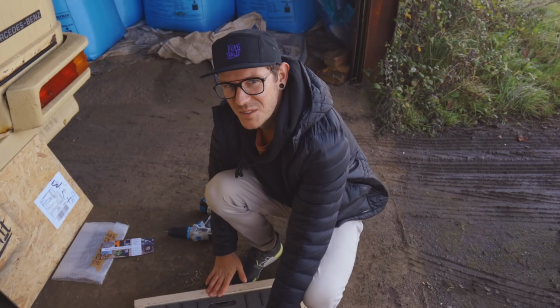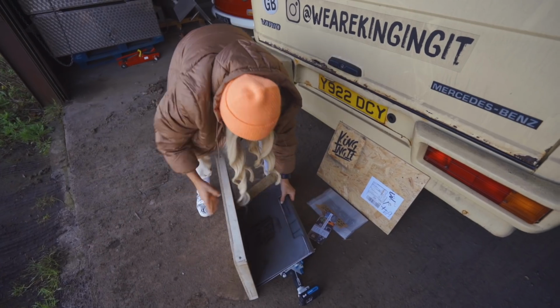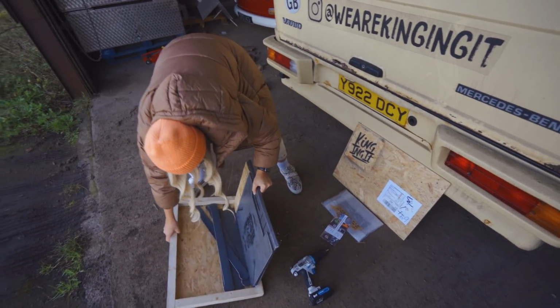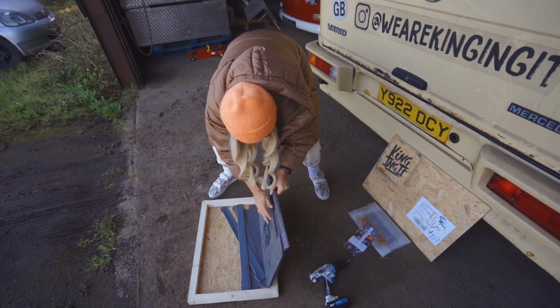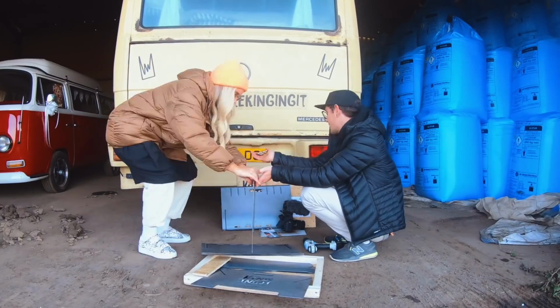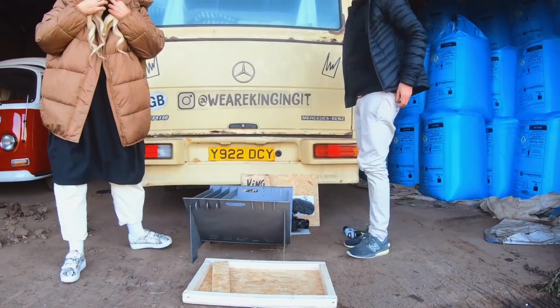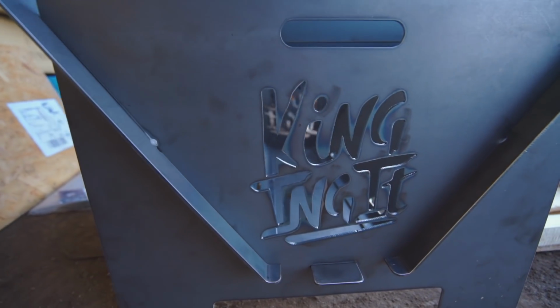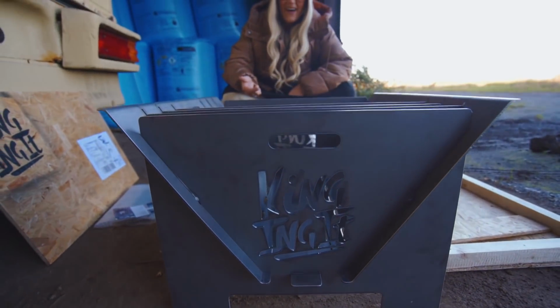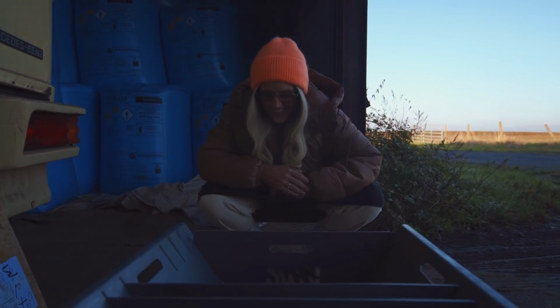Crafty devil, isn't he? So now we just need to figure out how to put this together because I don't think there's any instructions. Oh, bro, hold this camera now. I'll show you now. Oh, look at that. It's going great. It's so cool. That's amazing. Just look at the craftsmanship on that.